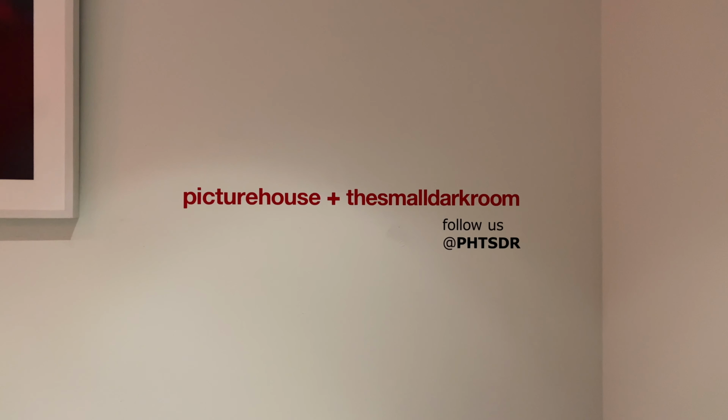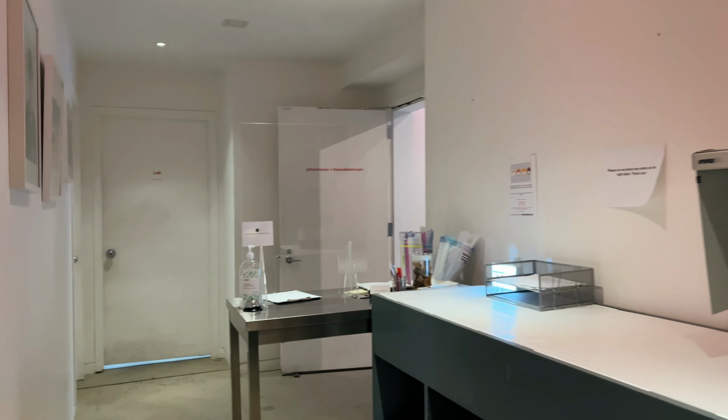So the first place that I go to in New York City is the Picture House and the Small Darkroom located in Chelsea, right across from the Chelsea Market. And for those of you guys who are just starting out and not really sure where to go about it, all you have to do is ask for develop and scans, and they'll basically send you a WeTransfer link via email, and you can download all your photos straight to your phone, which is what I do. Usually for all of the places that I've been going to in New York, the turnaround time is around 2 days, and you'll get all your photos sent to your phone.